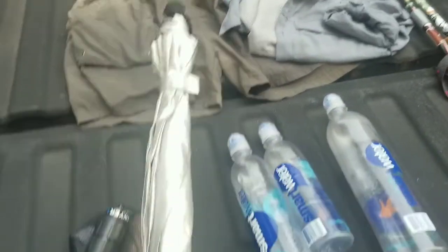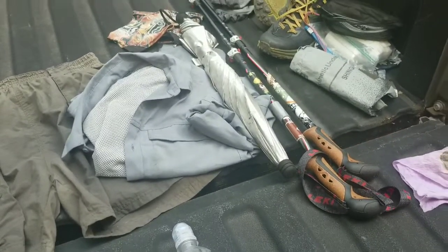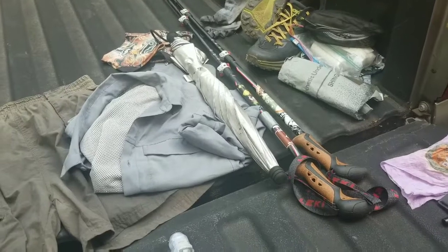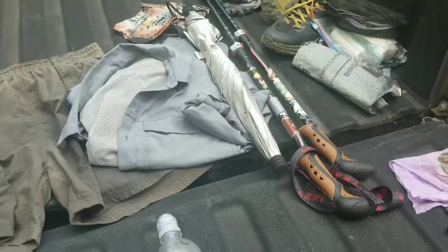Right here's my umbrella. I'm probably always just going to keep that in my pack. Just the best. I mean, okay, so this last trip it did not rain one drop. But had I not brought that along, it probably would have poured on me. And that's just how my luck works.